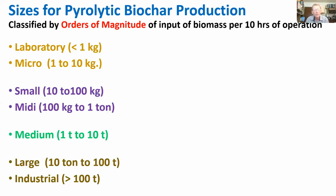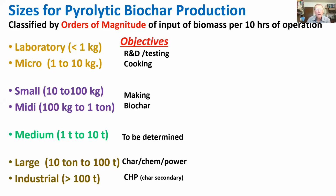Some of the devices become 24 hours a day operations, but most things, people go home at night and they're not trying to run these things at 3 o'clock in the morning. The objectives of each one of those, the laboratories are testing, etc. The micro is for the cooking. The small and the midi are for making biochar, from all that I can see.